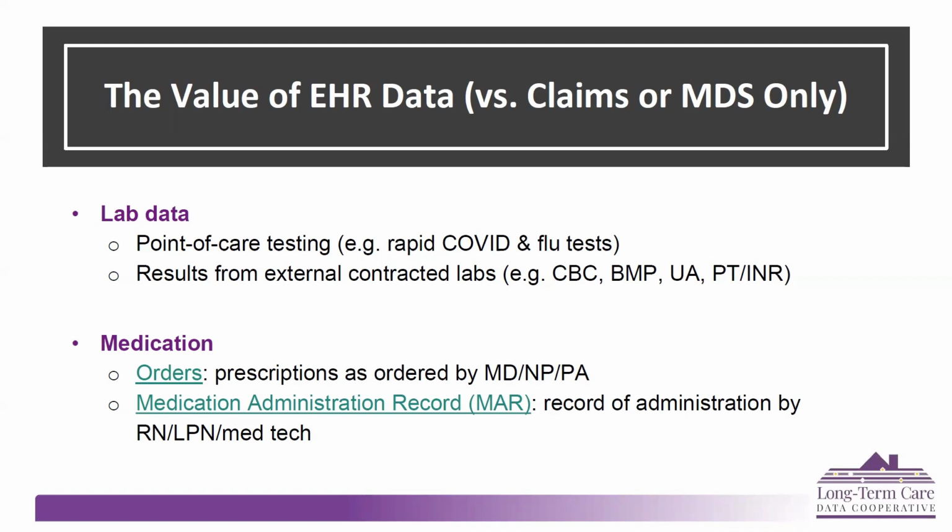Probably the highest value data domain within the data cooperative is medications. And there are two aspects of documentation for medications. One is medication orders. These are the actual prescriptions that are ordered by the physician, the nurse practitioner, the physician assistant. And this has the discrete fields of what was the medication, what's the dose, what's the frequency, et cetera, et cetera. And then we also have the medication administration records, which is the actual record of administration by the nurse or the med tech who's administering the medication to the patient.